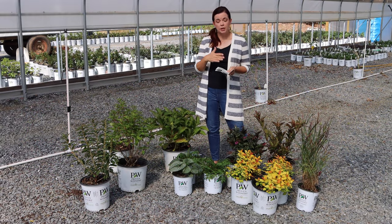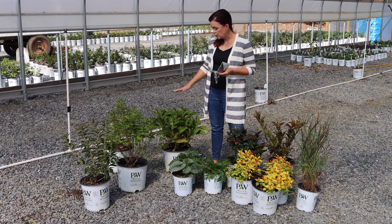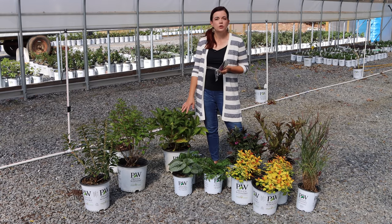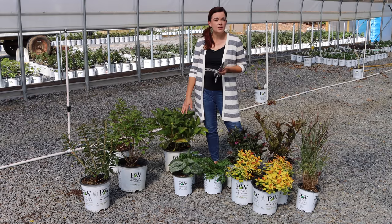It is going to be for sun to part shade. Just an absolutely gorgeous hydrangea. I can't wait. She's got one bud on her because these are ones that we started to grow this summer, so we've not even seen her bloom yet.